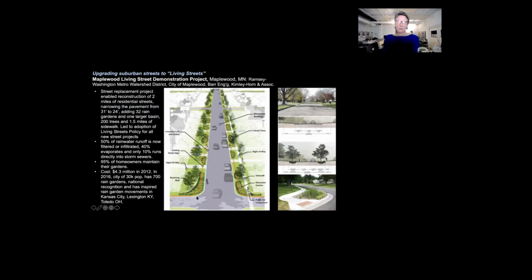And one of the very few examples of residential subdivisions getting retrofitted. Once property has been subdivided into so many small parcels of ownership, it is pretty rare to see many retrofits. But I love this: the Maplewood Living Street. It was a demonstration project that has since led to a whole policy that every time they're repaving a street, they narrow the road and build both sidewalks and rain gardens in that space. So you're getting less asphalt, which means less surface area to pick up all the toxins from the streets. More of that is being absorbed by the rain gardens, and really only 10% of that water now goes directly into the sewers.